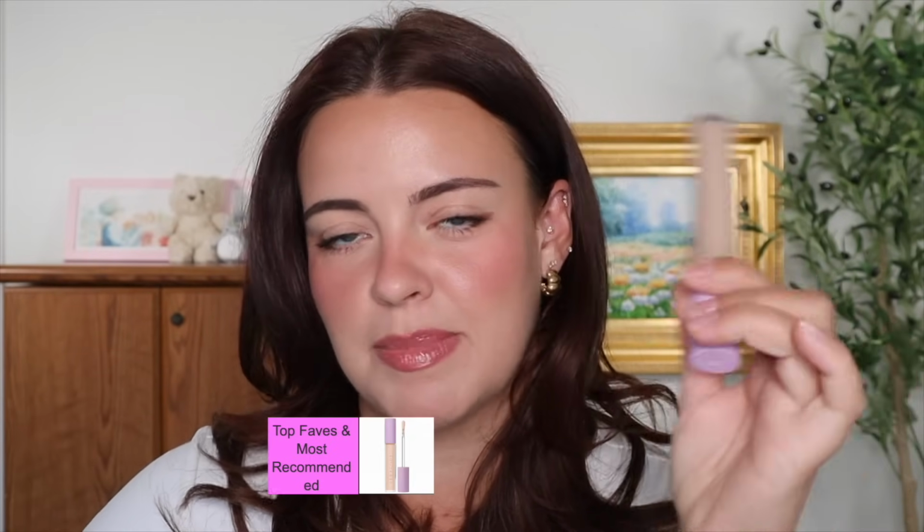And now finally for my favorites and my most recommended products from Tower 28. For sure, first up, the concealer slash the best foundation in a mini bottle. I just love the finish. It's very adjustable. You can alter it to whatever your needs are. Whatever you need, this can do. I have like such a grip on it right now. I feel like the way it performed today speaks for itself.